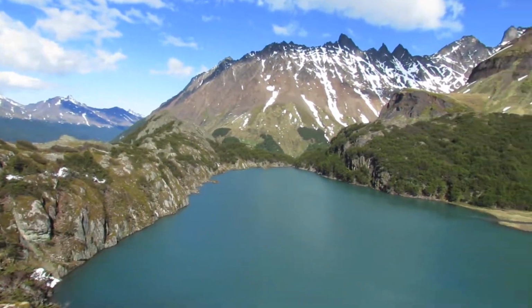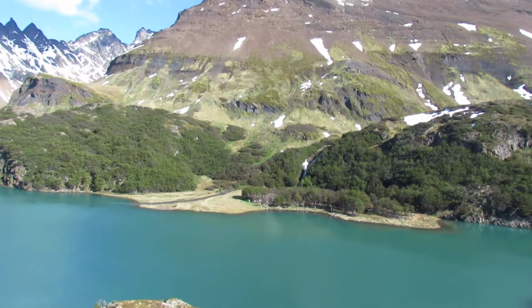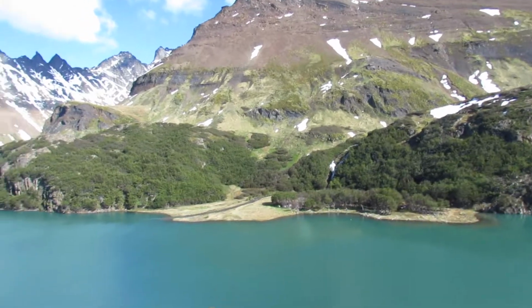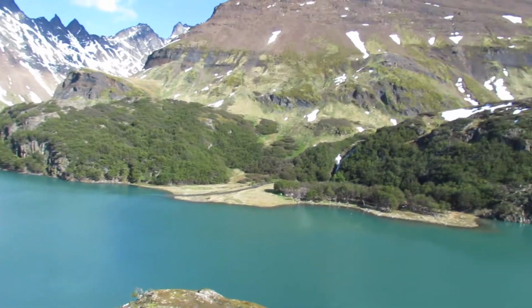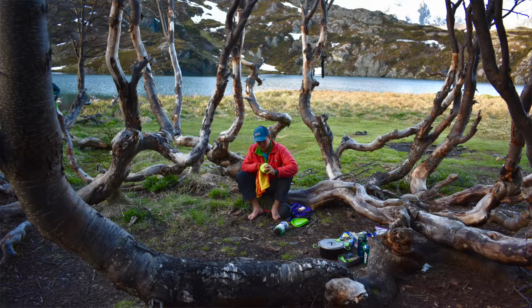And here we are at the Laguna del Caminante. We came from that direction. You can see the waterfall right over there, and that's actually where we have our camp set up. It's just breathtaking. There's not a soul anywhere around here. We have this entire place to ourselves.